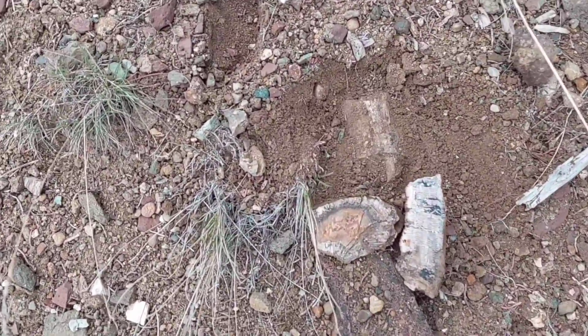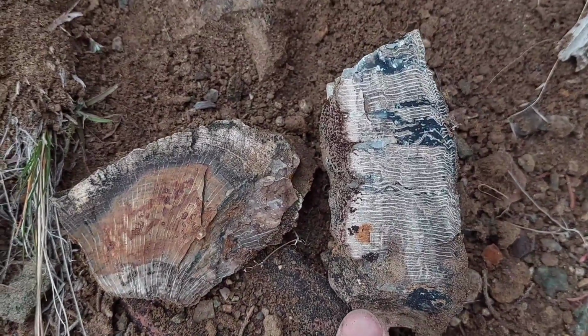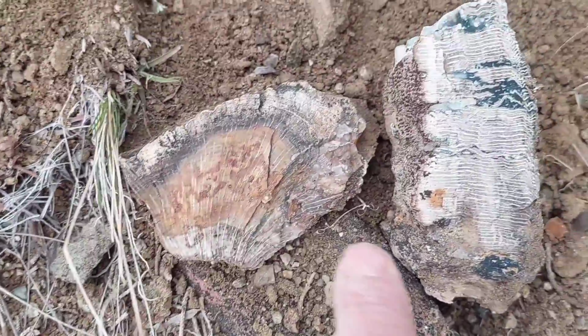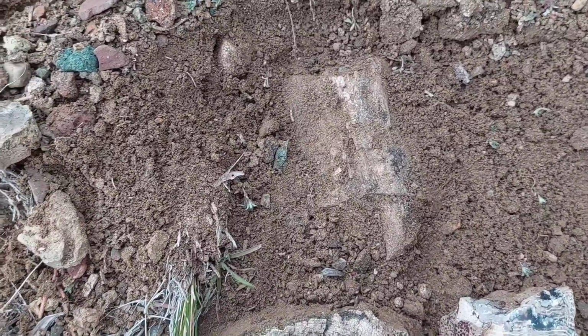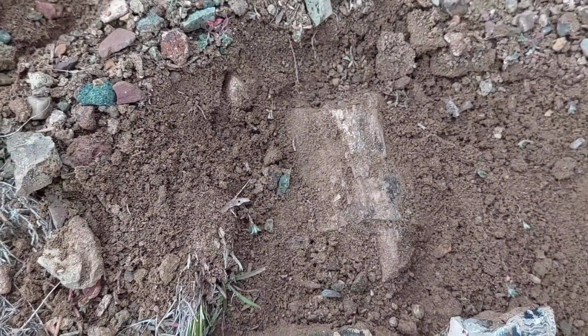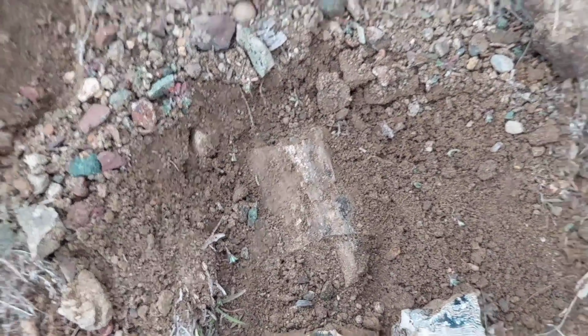Still on the hill with the rounds, and I saw these two pieces close together with just great cell preservation in them. Very hard wood. And then this in the ground. Now this is looking like it's a round, so I'm gonna run down the hill, grab my hammer, my bag, and come back up here and dig this out. Be right back.